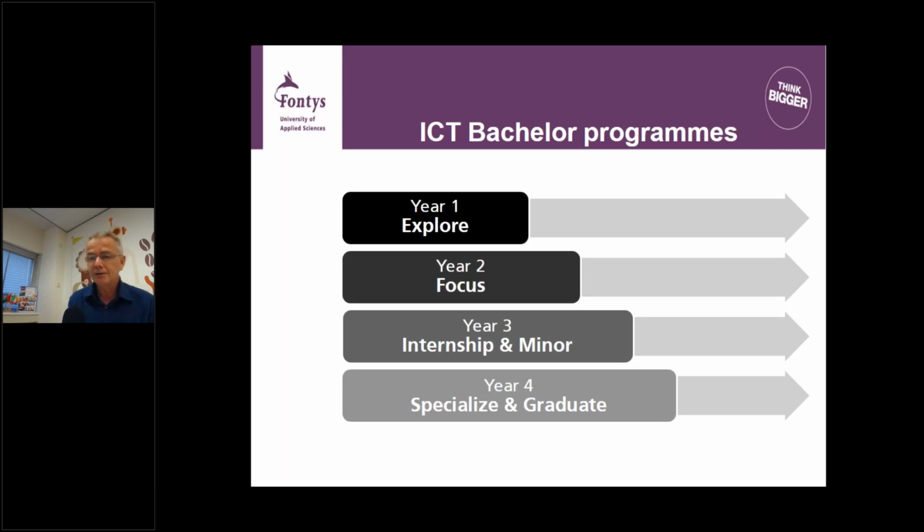By the way, at the end of each year, the maximum amount of credits you can achieve are 60. So that means in total, 4 times 60 is 240 credits. That's the minimum amount you need to be eligible to receive your Bachelor of Science degree.